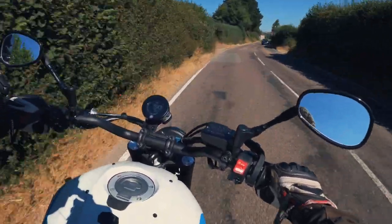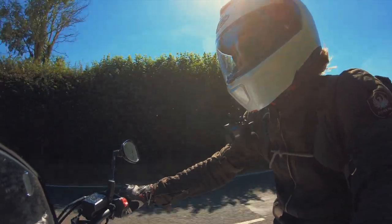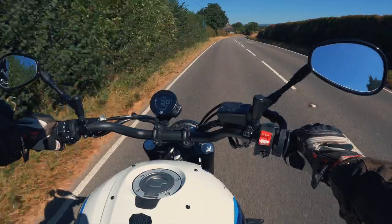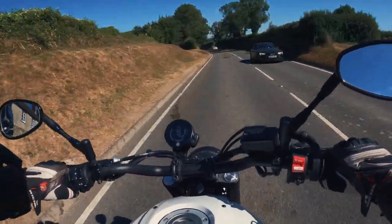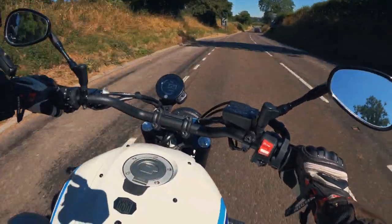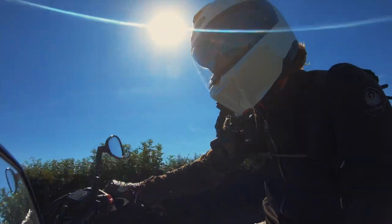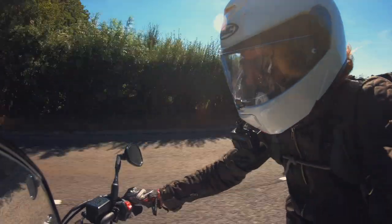To me, the handling on this feels more planted, and I feel more confident on it than I do on the standard MT-07. I just feel that extra seat height makes you feel so much more confident on the road, more commanding in the traffic. And it almost accentuates the lean angle in the corners. It's very similar to the MT-07, but I'm going to give it to the XSR in the handling department, just because of that seat height.